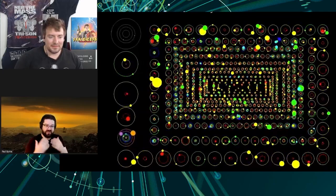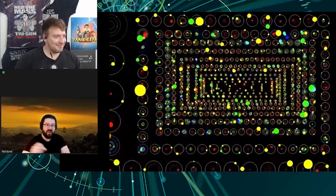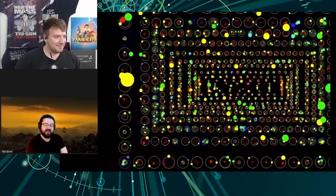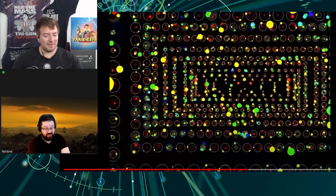So personally, I want them to start pointing this thing at planets, at planetary systems where we think and suspect there are rocky worlds. Let's start measuring their atmospheres. Let's see if we can get information about their surfaces. I'll take anything I can get. But for sure, this is exciting.